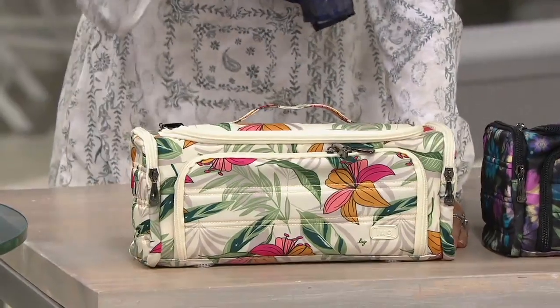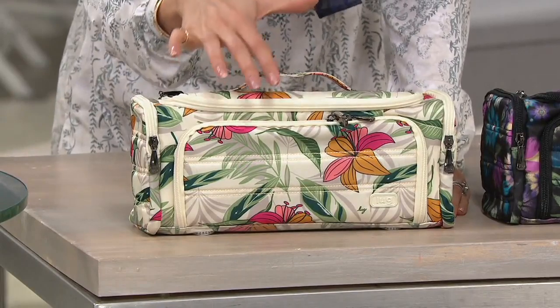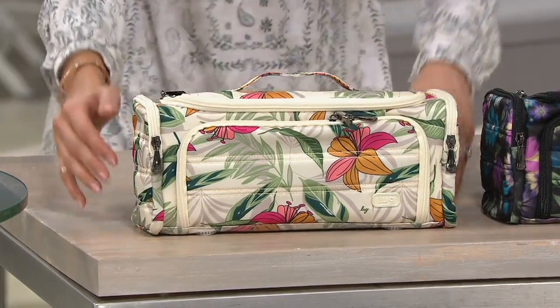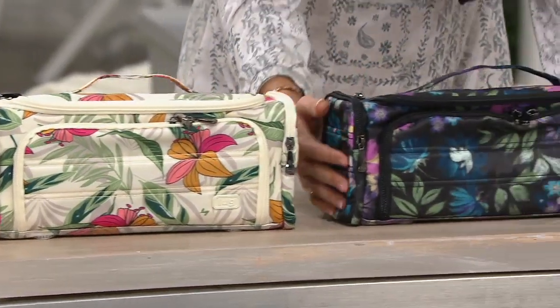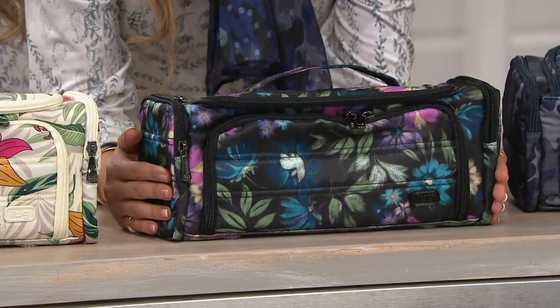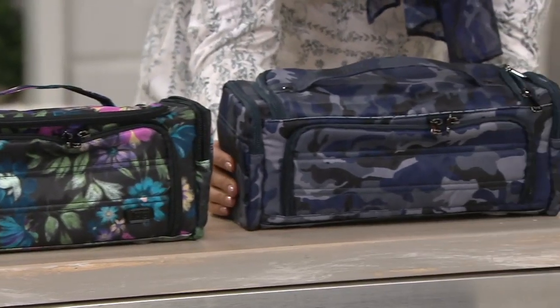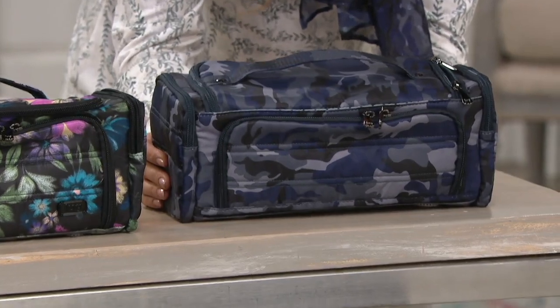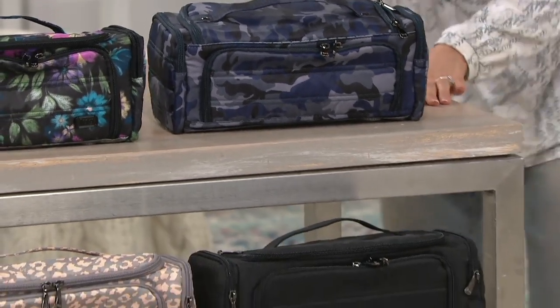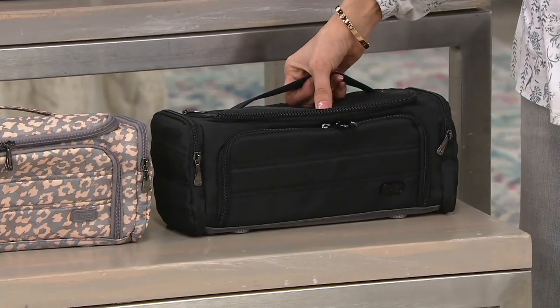And I think it's one of those things, Amy, where if you aren't even a print person, you can have fun with your cosmetic case. Completely, I completely agree. We have the Bloom Black next to that. 200 remain if you want that Bloom Black. Don't wait, that's also new. We also have our Camo Navy, 500 left. We have it in the Brushed Black. 200 remain in that one.